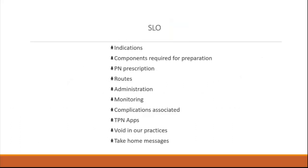So moving ahead, the specific learning objectives for today: the indications, the components required for the preparation, the parenteral nutrition prescription, routes, administration, monitoring, complications associated, the TPN apps we are using, the void in our practices, and the take-home messages.